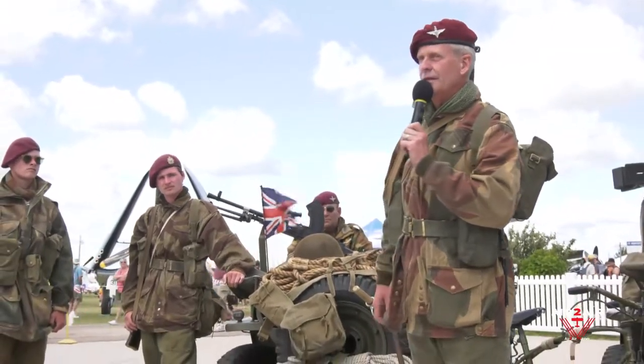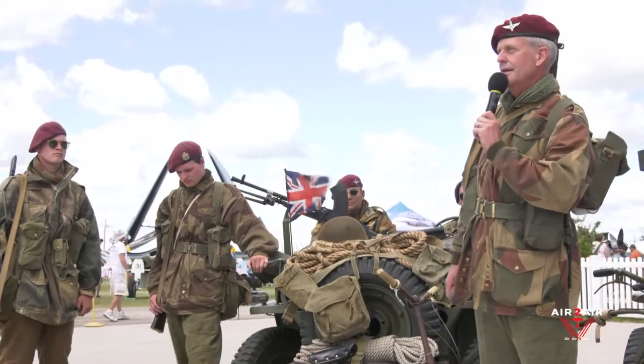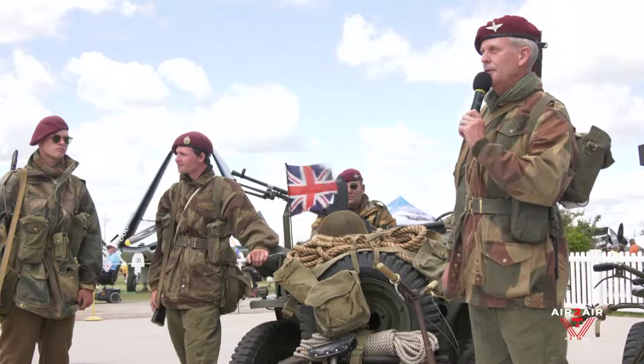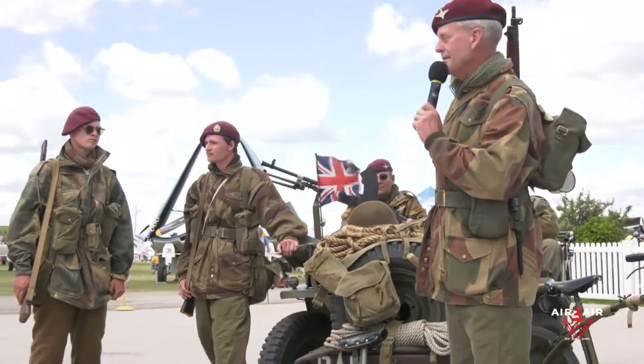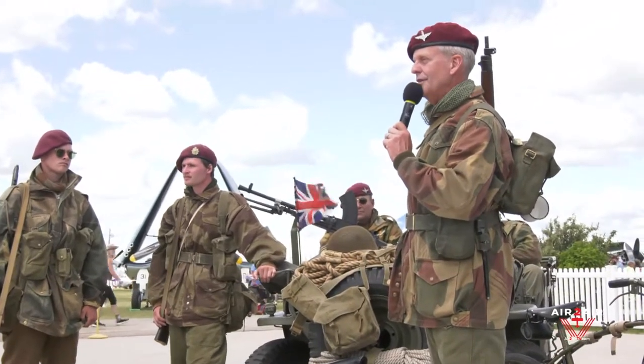When the airborne jumped into battle, they are jumping into the middle of the battle. That means they are surrounded and they must be self-sufficient. Mobility becomes important. For most of them, the mobility is their feet.